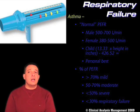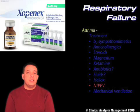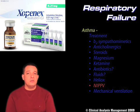Okay, so when we talk about the treatment for these patients, again, it is very similar to the way we treat COPD, with a couple of exceptions. One of the big things that we do for these patients is, just like our COPD patients, we use our first-line drugs as sympathomimetics, beta-2 sympathomimetics, and anticholinergics. Those are most of the time what reverse a lot of patients with asthma. And interestingly enough, a lot of times patients with asthma, even asthma that's significant enough to present to the hospital, can be treated just with nebulization.